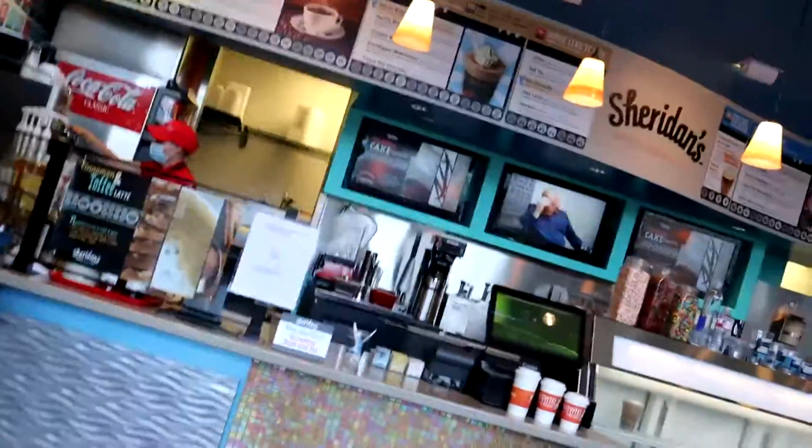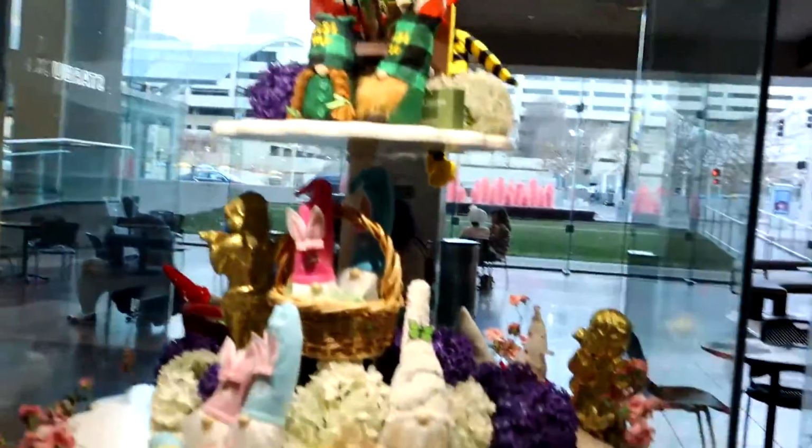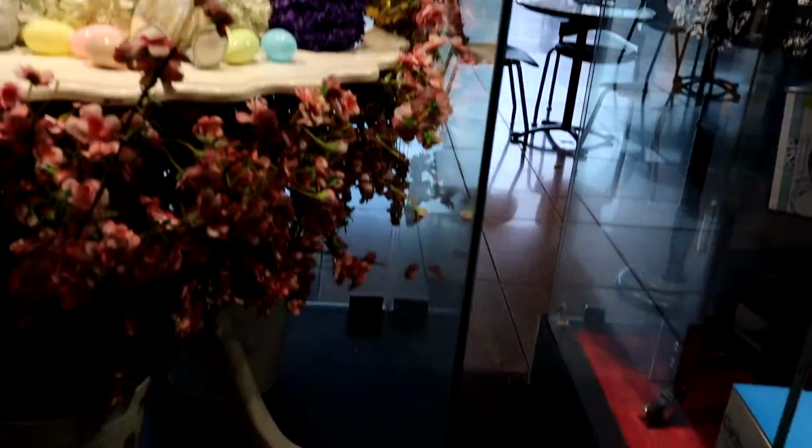I almost tripped on my shoe. Look, you guys, this is Sheridan. How cute. Here's this little thing. What is that? I don't know what it is for. I think it's for babies. It's just a display. And here's some food stuff.